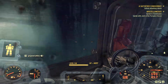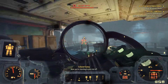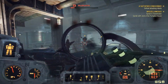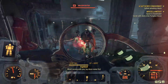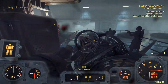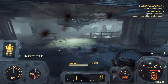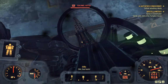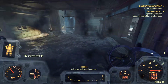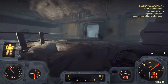Oh, I'm hurt. I'm hurt. Oh, gosh. Come on, heal. At least these ones are fighting. Uh-oh. Reload. It's on fire. There we go. Below us. Nice. Got two more on the second level up there. Oh, more spawning.